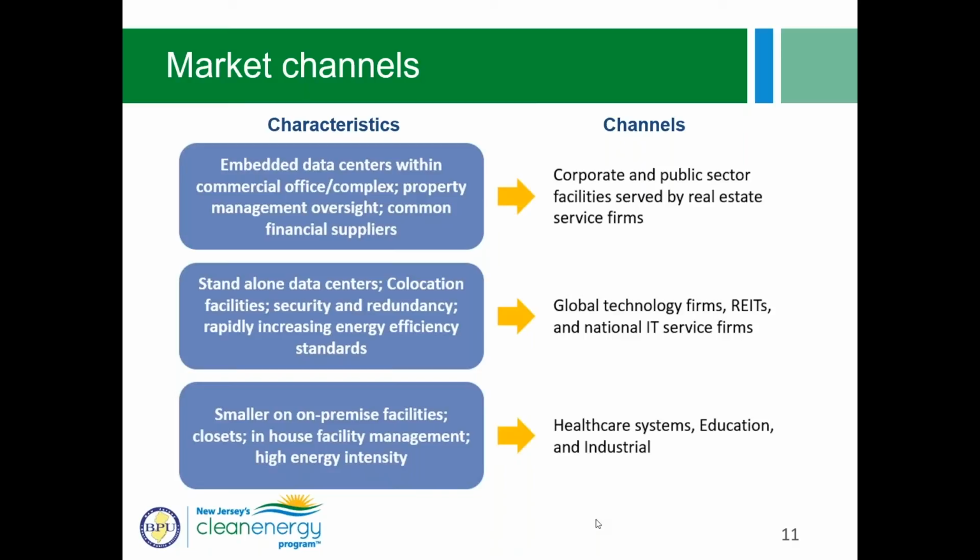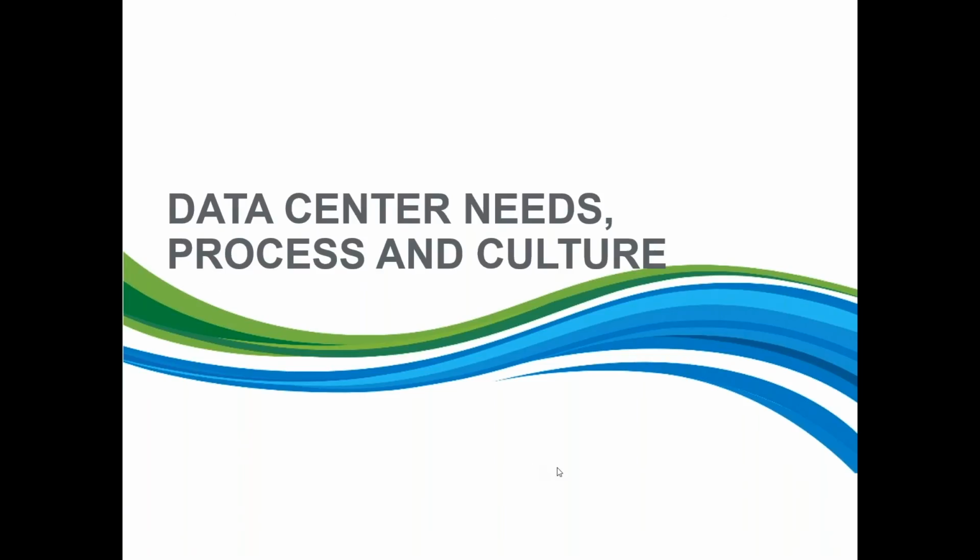And then on the smaller on-premise facilities, which you often see within education, industrial, healthcare, hospitals, you have a little bit smaller. You have in-house facility management, but in many cases, no one's really minding the store as far as energy efficiency and high energy intensity. So regardless of the size, we want to make sure that we appeal to those that don't have the internal resources to deal with projects such as energy efficiency projects that would go through a program. So, let's recap the needs, the process, and the culture.